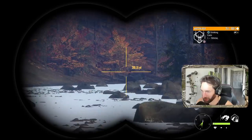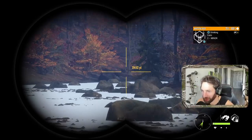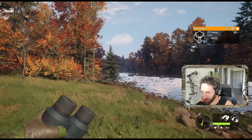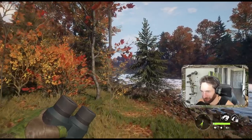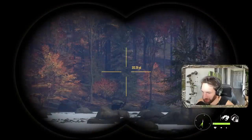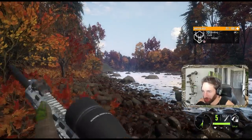Can you say double? Can you say triple? Are you kidding me? Holy, there are three giant 200 plus whitetail in this one herd. I don't think I've ever seen that before. Ever. Dude, that's a melanistic. That's a rare melanistic. No way. What is up with this herd? Are you kidding me?